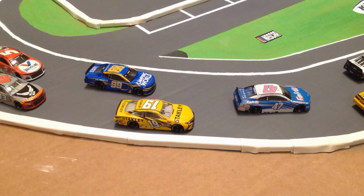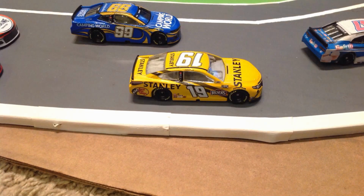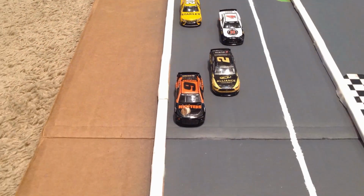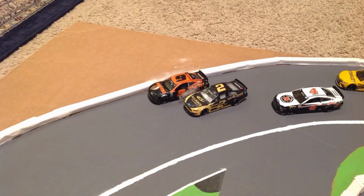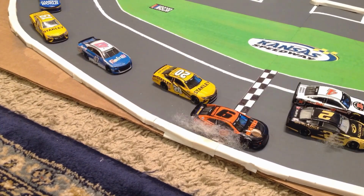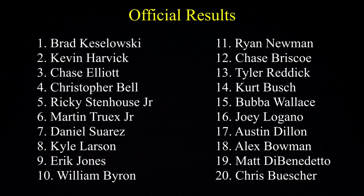Here's the replay of the final lap. So we see here Keselowski managed to get to the inside of Chase Elliott going into turns 1 and 2. Elliott maintained enough momentum to stay in front of him going down the backstretch, but it wasn't enough to keep them from being side by side into the corners. Keselowski got a little bit over aggressive into the corners. He got up into Elliott. Elliott got into the wall, stalling his momentum, which gave just enough time to Brad Keselowski to win the race over Kevin Harvick. Finishing out your top 5 are Christopher Bell and Ricky Stenhouse Jr.